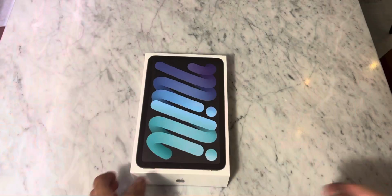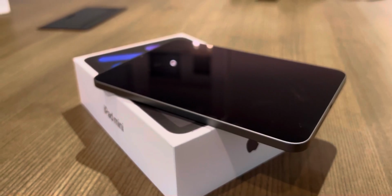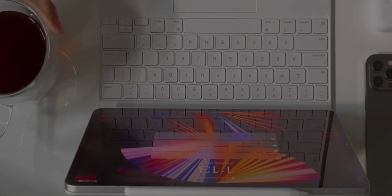So a couple weeks ago, I purchased this all-new 6th generation iPad mini that Apple recently announced at their latest event. I bought it just to see if it could possibly become a Kindle alternative or just a nice on-the-go content consumption machine. Now, I'm a proud owner of the 12.9-inch iPad Pro, which I use primarily for work.